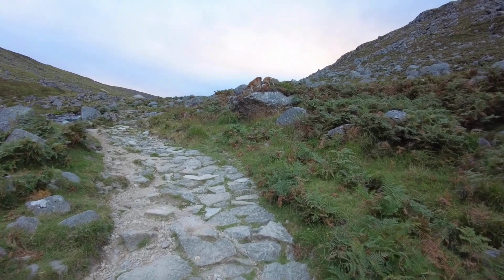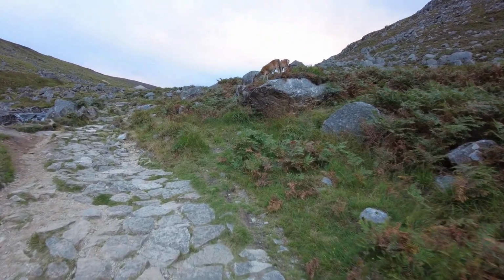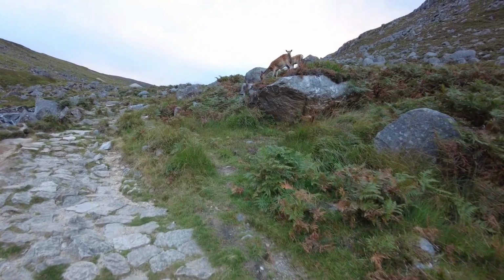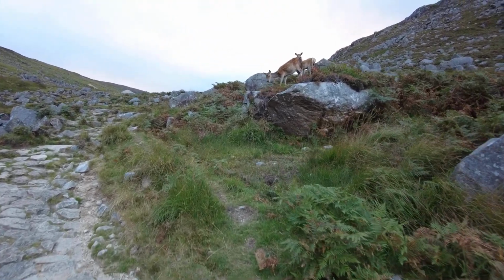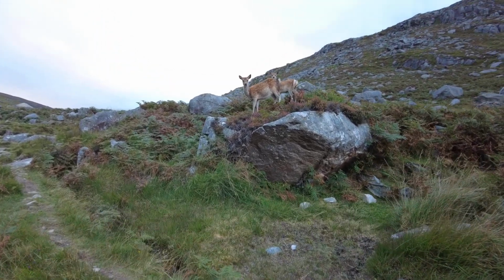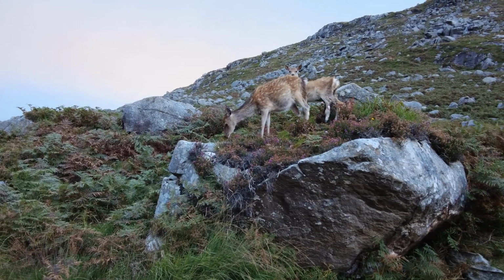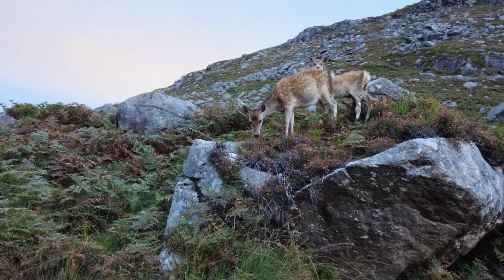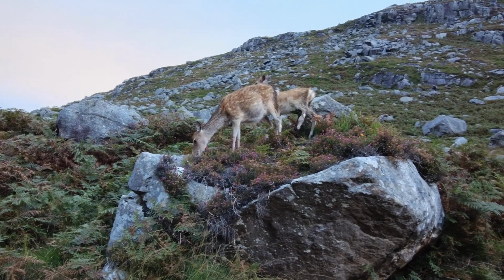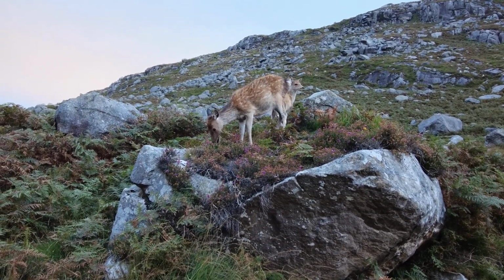I'll get as close as I dare to them, because chances are they're going to scarper. The wind has picked up quite a bit, but luckily it's downwind to the deer, so they couldn't smell me coming. But wow, look at that, they're just staring right at me, and I'm very close to them. That is such an amazing sight, people. This is the first time I've been this close to them in the wild. This is an amazing experience, and I dare not get any closer, but they do look cute.